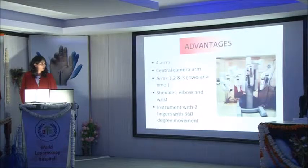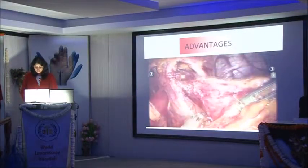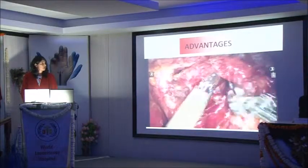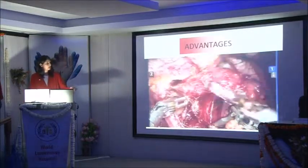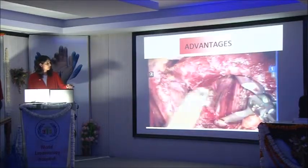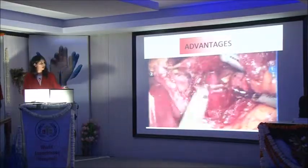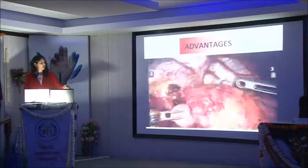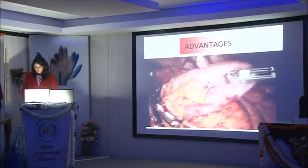All right, I've talked about the shoulder, elbow, and the 360 degrees of freedom. The control of the 4 robotic arms makes the coordination easier, and it's less tiring for the surgeon. This is again a short video on dissection, where I want to demonstrate that this view is not possible in laparoscopic surgery. Look at the arms of the robot, which are moving at an angle without you even realizing it. While the harmonic, which is also robotic, does not have the wrist, and working with the harmonic, you feel it's difficult.